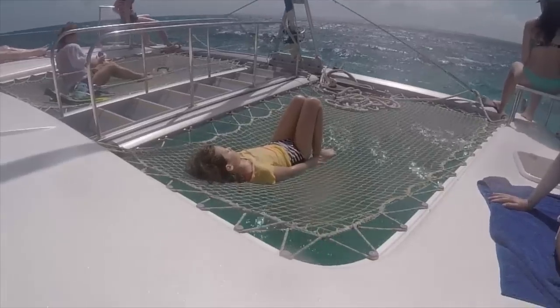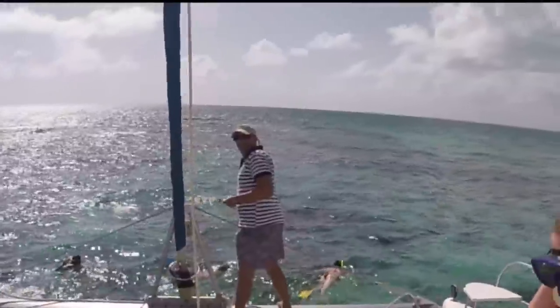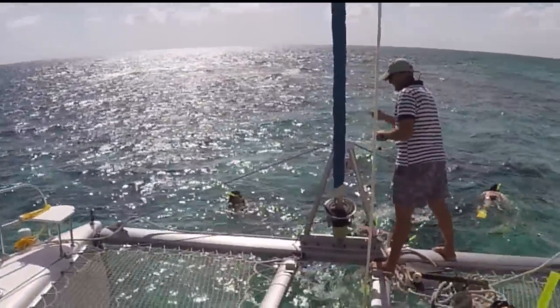I quickly found my place to relax. It was so fun laying on the net with the ocean splashing up at me. Once we got to the first stop, the captain threw bread into the water to bring the fish around.